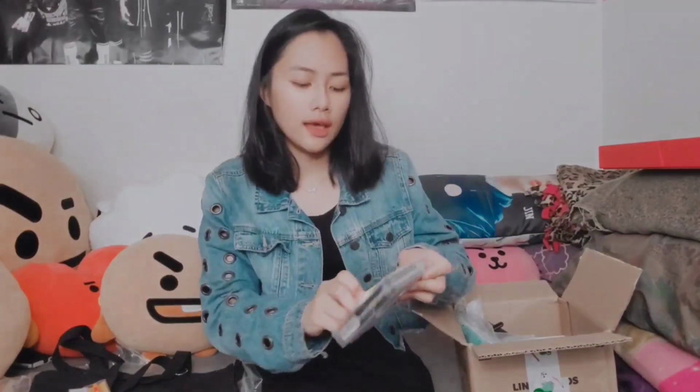And then I got a passport case, so I can finally change my passport case. My passport case was Shooky, but it was a plastic one, and this one is leather, so it will, what do you call this? It will protect more than the last one that I got.